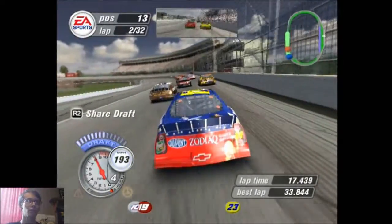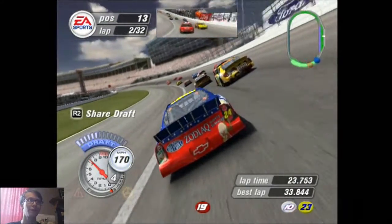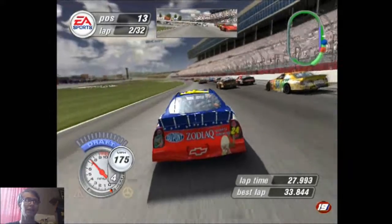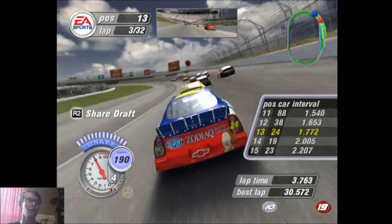I got tight whenever I went in the corner because I took it terribly wrong whenever I came here last time. Last lap. First one. Whatever. The last lap. Hey, Elliot Sadler, you dumbass, don't do that. Golly, that was all him trying to block me whenever I was already getting my nose underneath. He just randomly decided to block.